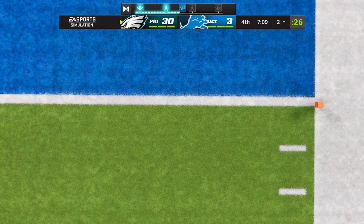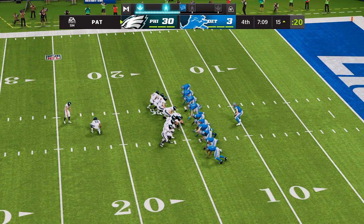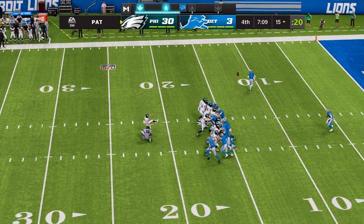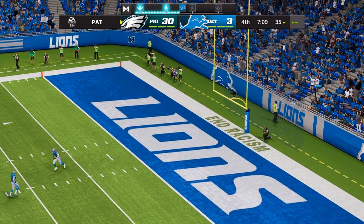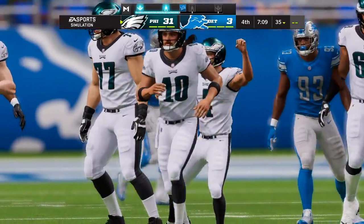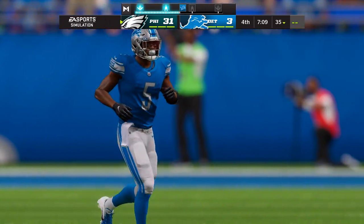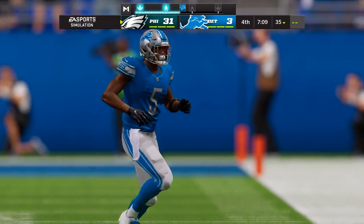Not the first time on this drive we saw him take matters into his own hands, and this time he finishes things off with a touchdown run. You're not going to be happy with me, but I think he took matters into his own feet, didn't he? Oh, Davis from the top rope. I like it. Elliott good on the extra point, and that'll increase their lead to 28.